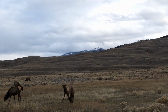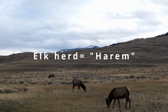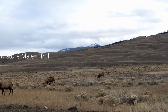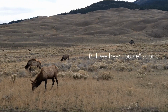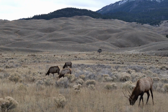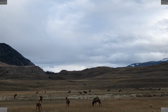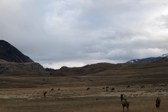The herd during the rut is called a harem and is usually composed of many more females than males. Typically, a harem only has one large male bull and perhaps two younger, like we saw here. A bugle or mating call is used to attract a mate and deter other males. A bull will let out a loud screeching bugle to assert his dominance over the herd. We heard this bull bugle and it was such a cool thing to witness.